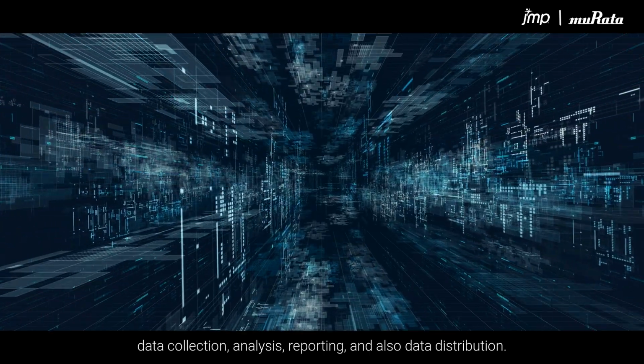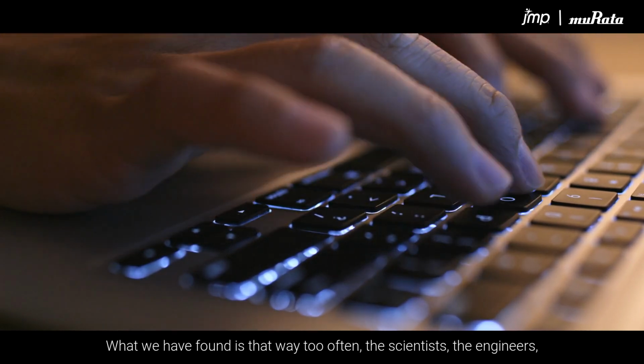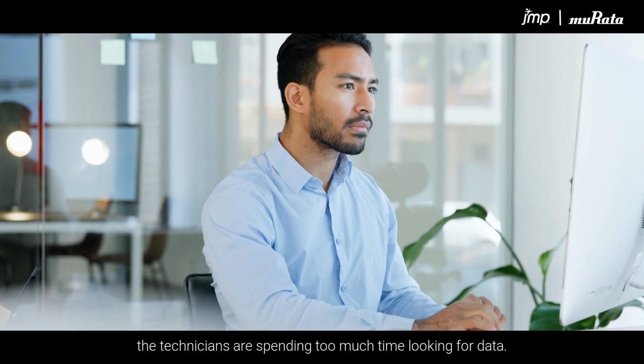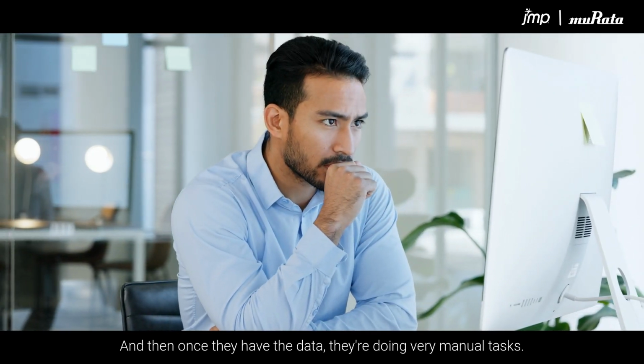JMP has allowed us to have a lot of success in that area: data collection, analysis, reporting, and also data distribution. What we have found is that way too often the scientists, the engineers, the technicians are spending too much time looking for data. And then once they have the data, they're doing very manual tasks.